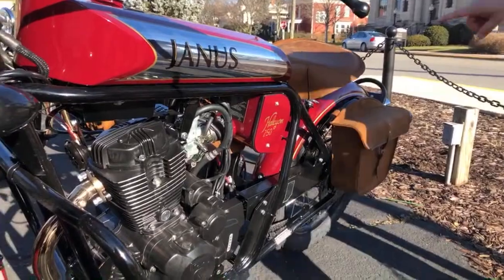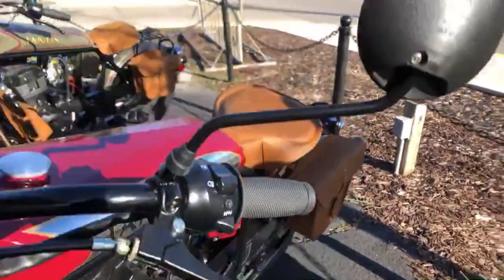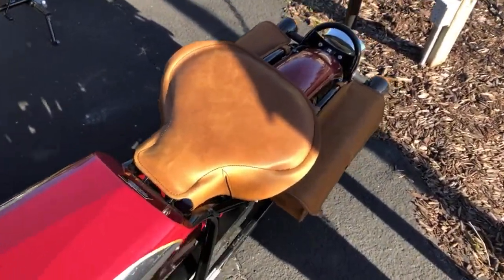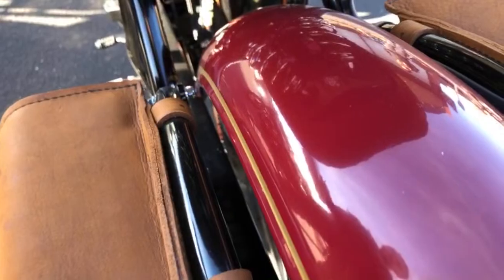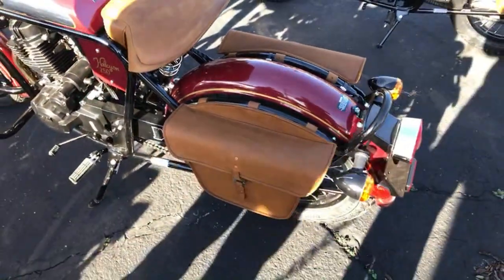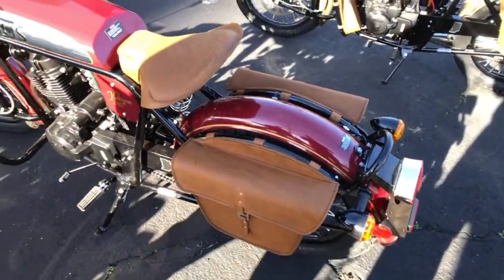Comes with saddlebags. If you get no book rack or no second seat, these new fenders really shine on the rear part of the bike. You can really see that beautiful curve, the old vintage curve on the rear of the motorcycle. And just putting saddlebags or just leaving it blank is an awesome look. You can always take the saddlebags on or off based on how you want to dress for the evening.